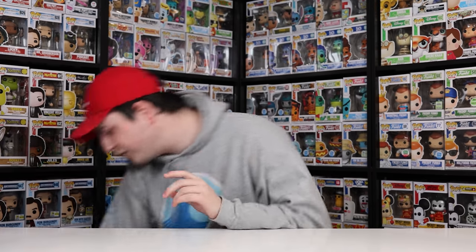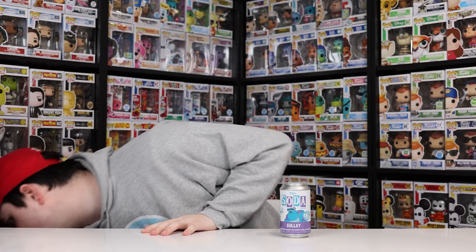And now that we've gone through those figures, I did promise you guys I would open up two Sully sodas today. I'm actually really pumped about these because I bought the last ones they had, and fingers crossed there's a Flocked Chase inside these things. Because I'm looking on my shelf, and now that I've purchased these two, I believe this would be maybe 6 and 7 or 7 and 8.